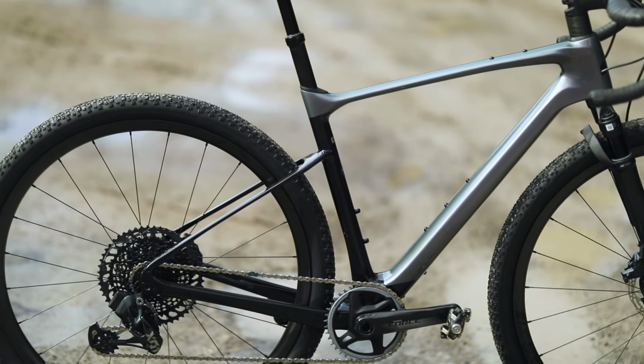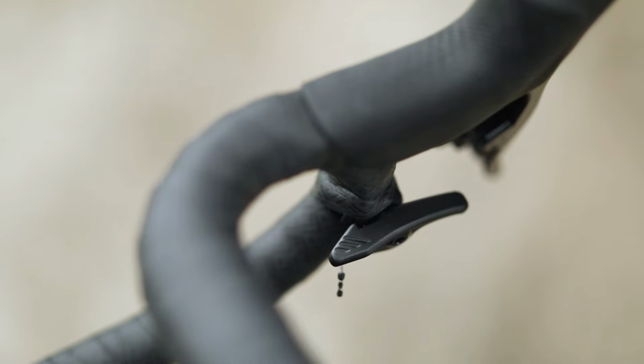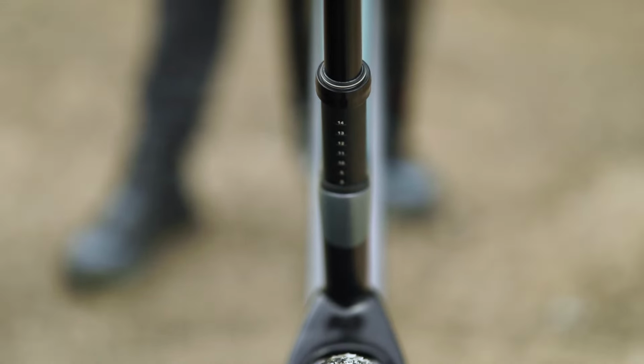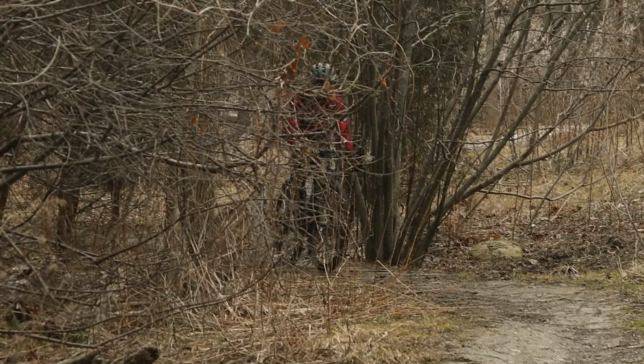Now over at the back of the frame, there's the Postmodern dropper post. On this size medium frame, it'll give you 100 millimeters of drop. It has a thumb activated lever on the bars. Now that lever does take a bit of muscle to activate, and the post really does have a strong return into the full extended position.